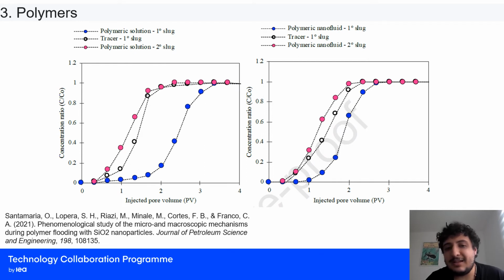So as you can see in the figure on the right, the gap between these two curves when including nanoparticles is less. In this case, indicating that the retention of the polymer over the porous media, over the rock surface, is lower in the presence of nanoparticles, which can lead to a more stable system that can last for a longer time in the porous media and enhance the recovery.